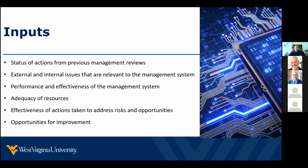And although risks and opportunities must be determined and addressed, it doesn't really require a formal documented risk management process. You just need to be able to develop a process such as brainstorming that enables you to effectively identify organizational risks and opportunities. Once identified, it's really a matter of determining and implementing mitigation actions.